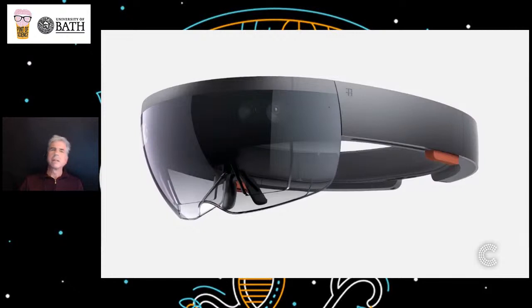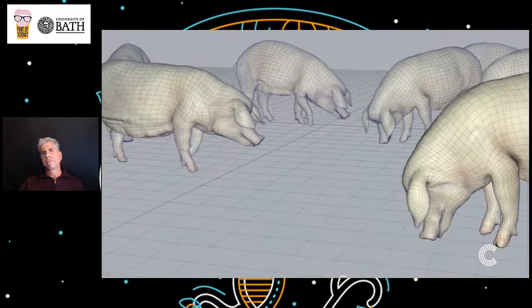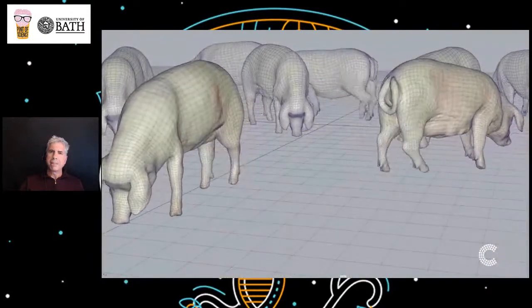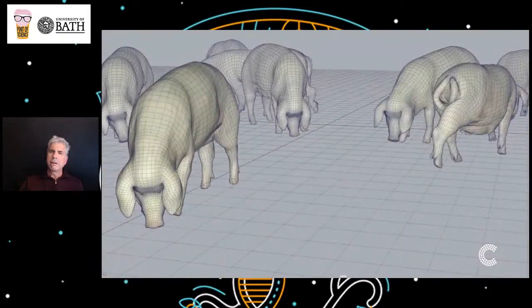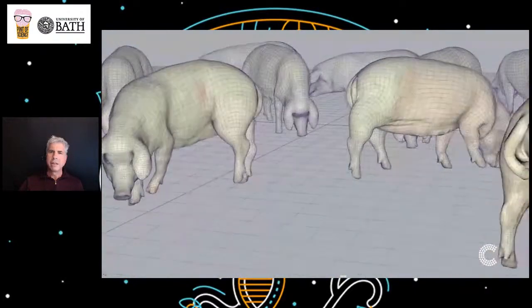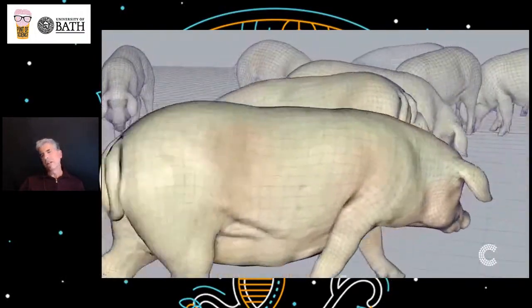It has this kind of structured light scanning equipment, and actually makes a rough scan of the whole room. And what it means is it can then place the pigs in the scene. So even though here we can see that there's a background, with an augmented reality device you can just have the pigs appear, and because the headset knows where it is, as it turns, the pigs will be rendered in real time and will actually appear to be running around in the scene.